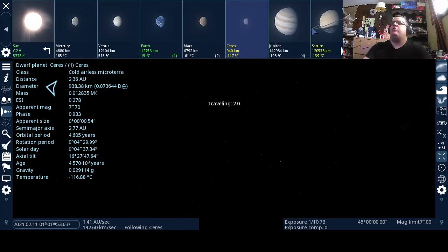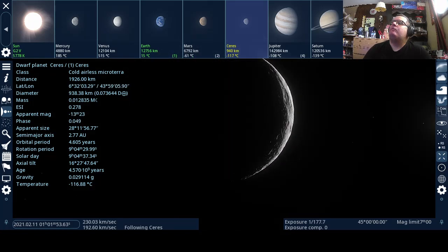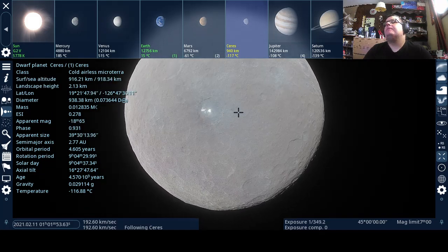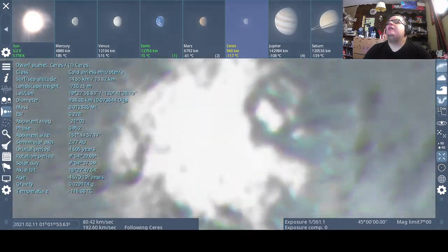Alright, now we're going to head towards the dwarf planet Ceres, the largest body in the asteroid field, or asteroid belt it's actually called. We visited this planet up close for the first time in 2015, and it was actually noted to have that bright area, which is right there, that we actually were able to see with the Hubble Space Telescope image, but we couldn't identify what it was. So let's land on it.